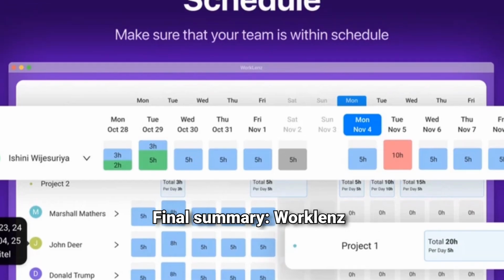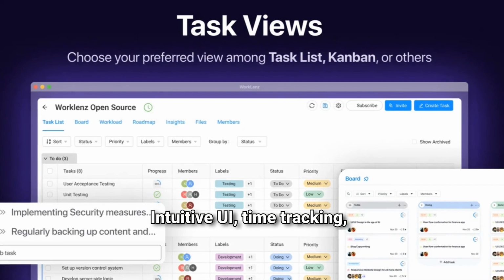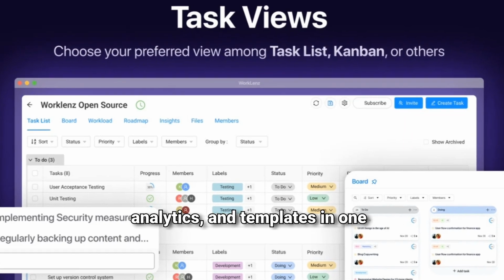Final summary: Worklenz simplifies project management without sacrificing depth. Intuitive UI, time tracking, analytics, and templates in one platform.